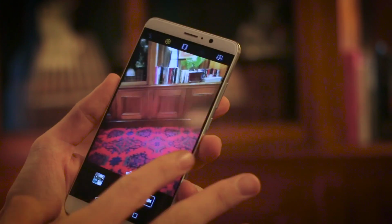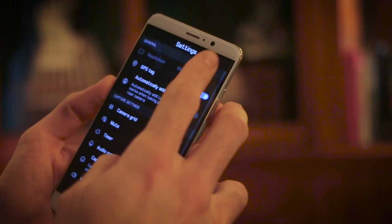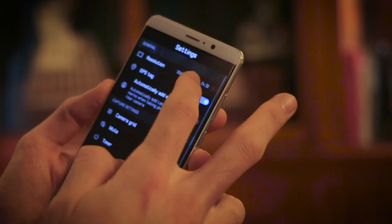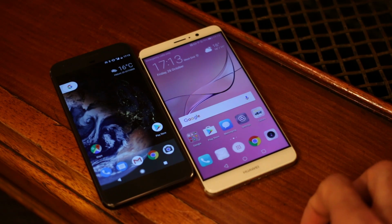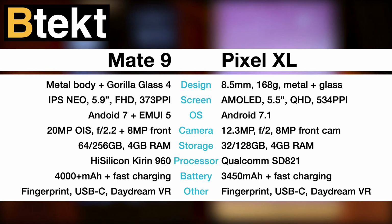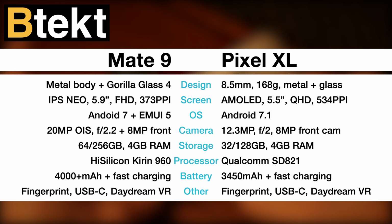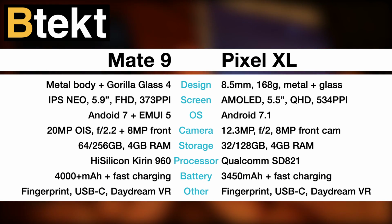Now, internal storage: you've got 64 gigabytes or 256 gigabytes in the Mate 9, and that's versus literally half in the Pixel XL, 32 gig versus 128 gig, though both have 4 gig of RAM, and the Mate 9 is expandable, giving it the massive edge in terms of storage. You've also got a new Kirin 960 processor in the Mate 9 versus the Qualcomm Snapdragon 821, meaning both of these phones are going to be beasts. 4,000 milliamps with fast charging in the Mate 9 versus 3,450 milliamps plus fast charging in the Pixel XL. You should get a full day out of both easily, maybe a little bit more out of the Mate 9, and both have fingerprint scanners, USB Type-C and Daydream VR support as well.